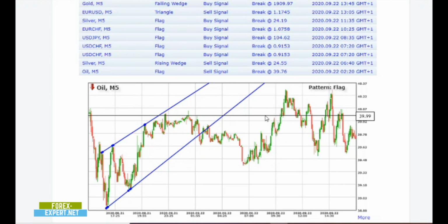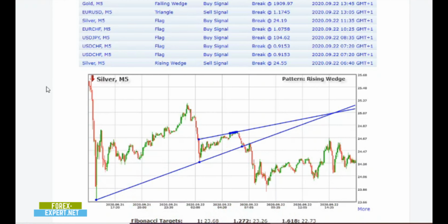So this is the main reason why you should have strategies, because you know how to act on every market scenario. So let's jump to the silver.